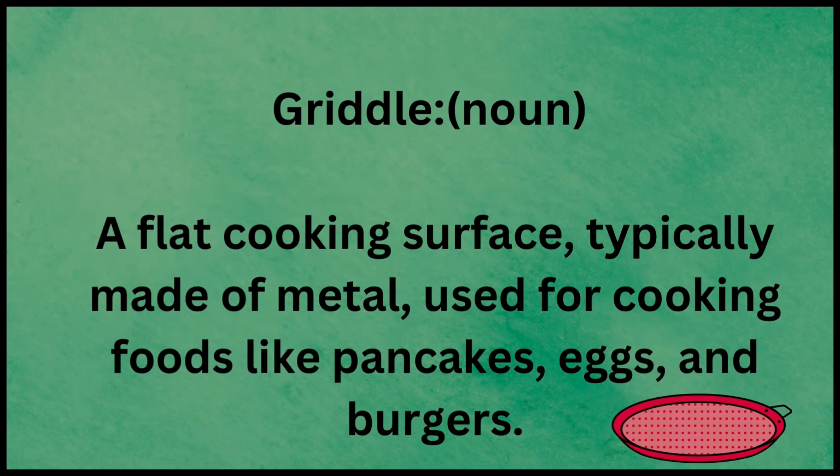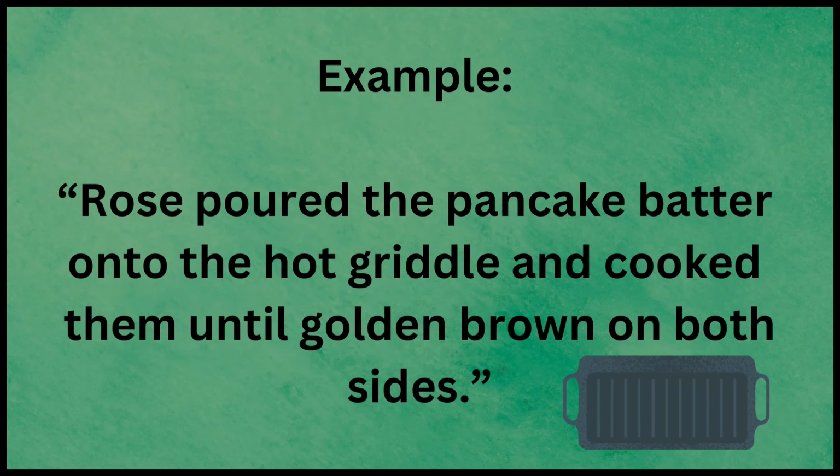Griddle means a flat cooking surface, typically made of metal, used for cooking foods like pancakes, eggs, and burgers. Example: Rose poured the pancake batter onto the hot griddle and cooked them until golden brown on both sides.